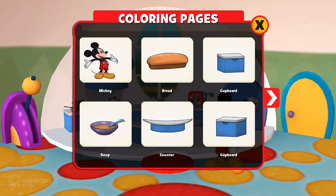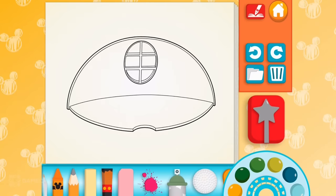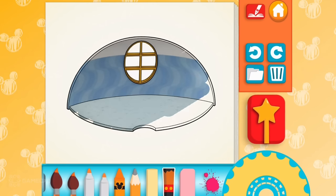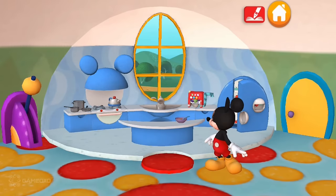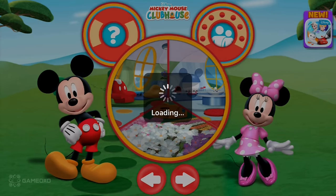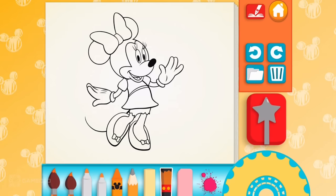Choose something to paint. The wall and floor. The mouse brush. You did it! The garden! You got it! The mouse brush!